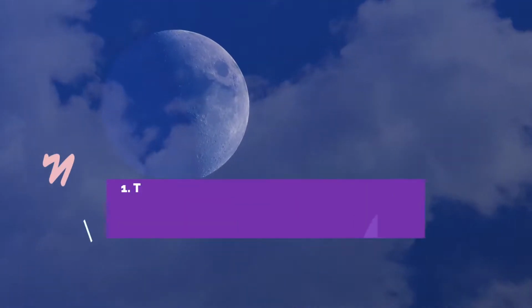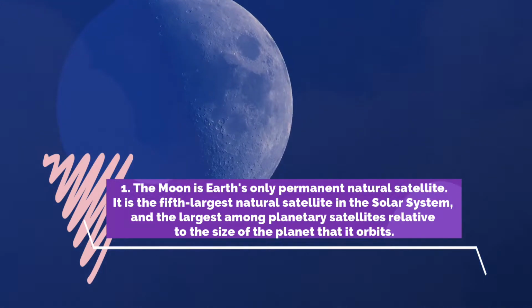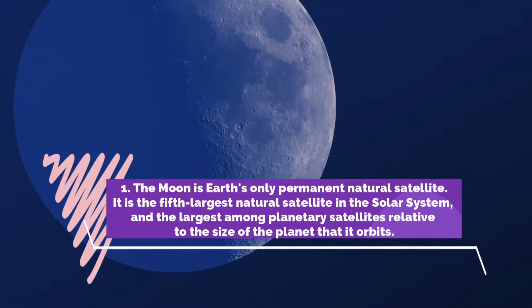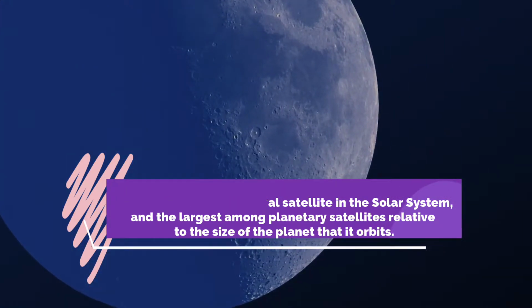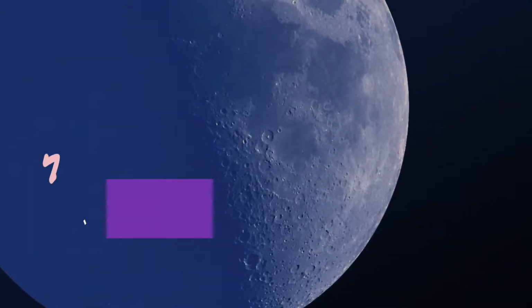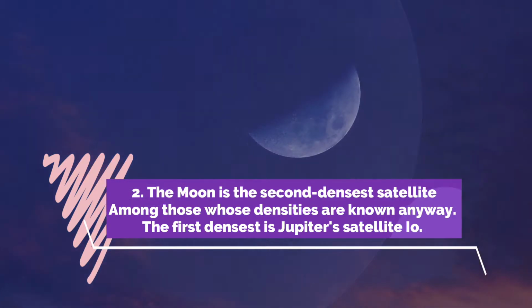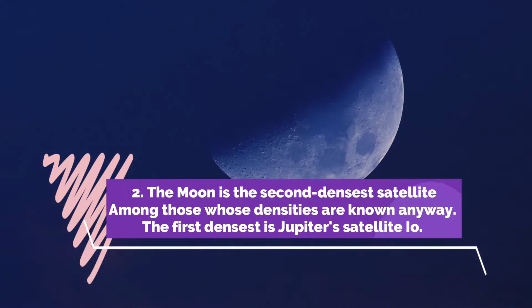1. The Moon is Earth's only permanent natural satellite. It is the fifth largest natural satellite in the Solar System, and the largest among planetary satellites relative to the size of the planet that it orbits. 2. The Moon is the second densest satellite, among those whose densities are known anyway. The first densest is Jupiter's satellite Io.